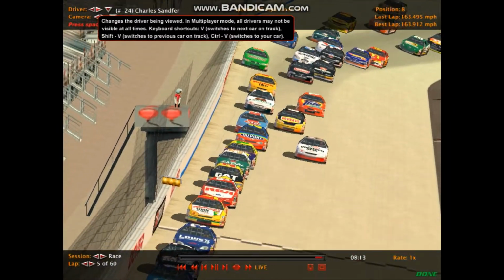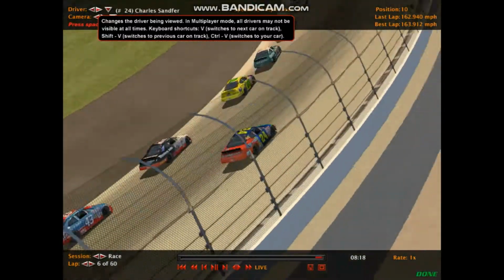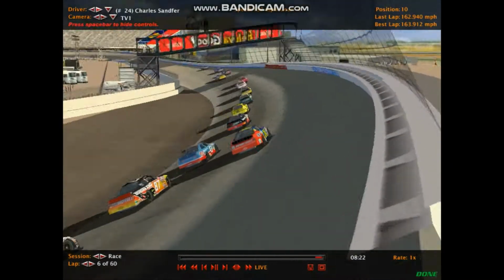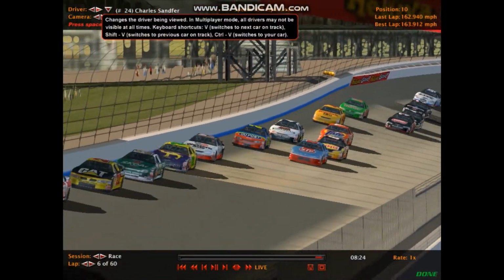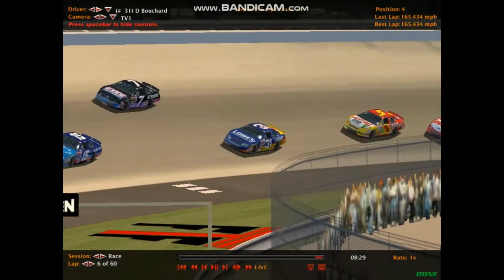Let's see what he's clocked at this time by. Charles that time by clocked in 10th position, but now loses that to Roberto Crown Jr. in the 17 car. Charles is season 15 series champion in this series.